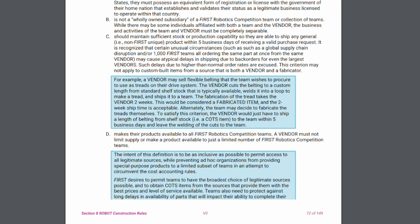D. Makes their products available to all FIRST Robotics competition teams. A vendor must not limit supply or make a product available to just a limited number of FIRST Robotics competition teams. The intent of this definition is to be as inclusive as possible, to permit access to all legitimate sources while preventing ad hoc organizations from providing special purpose products to a limited subset of teams in an attempt to circumvent the cost accounting rules.